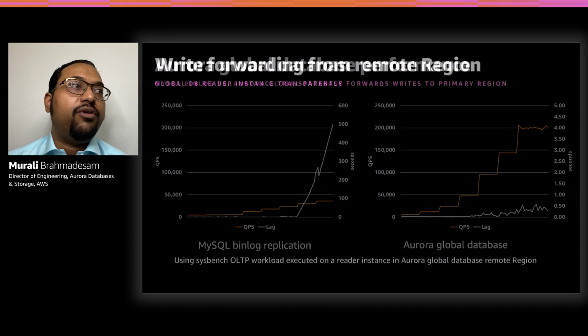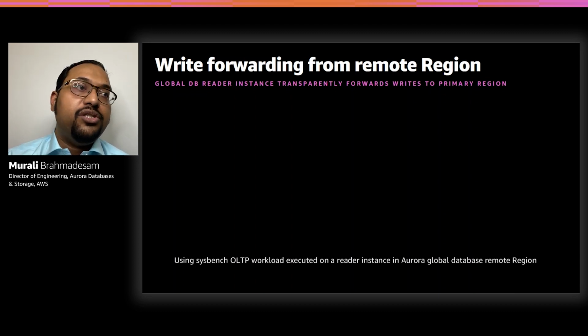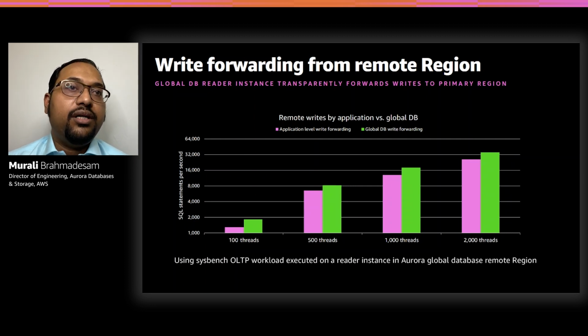Let's look at the write forwarding performance comparison. In this case, we are running a sysbench OLTP workload that is executed on a reader instance on an Aurora Global Database remote region, and we ran the same sysbench workload from the remote region talking to the primary region, talking to the writer. And the results are very consistent. If you use the write forwarding, you get better performance across the workload. So you can see that with 100 threads, it's able to do close to 2,000 SQL statements per second. Whereas if the application talks directly to the writer across region, it's able to get around 1,500. Similarly, across various thread configurations, we're able to do much better by doing transparent write forwarding using our technology.